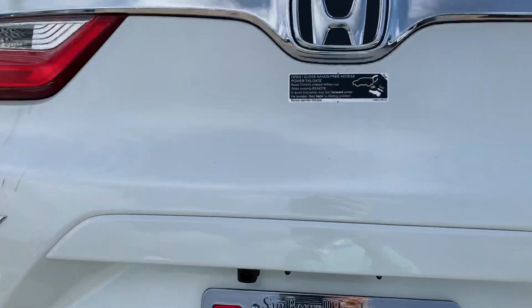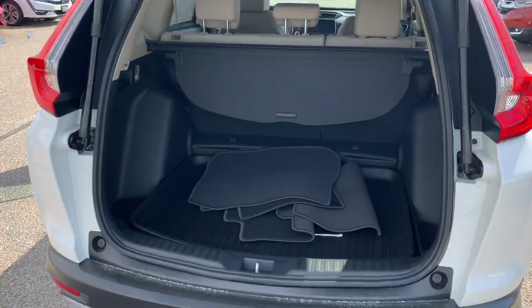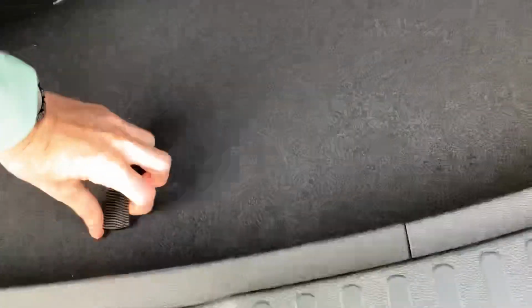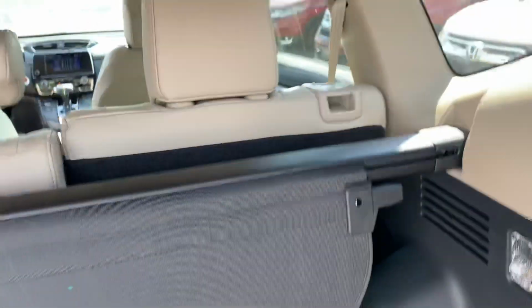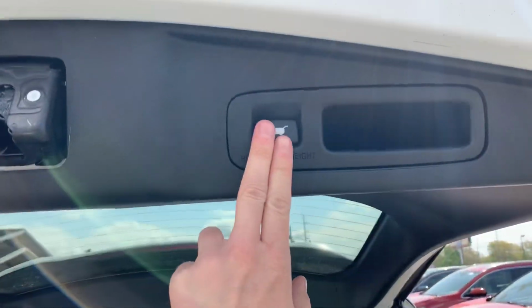The vehicle does come with a backup camera with 3 different views. You'll have the all-weather cargo tray, spare tire and tool set. You'll also have the latches, which allow the seats to fold down, and push button close.